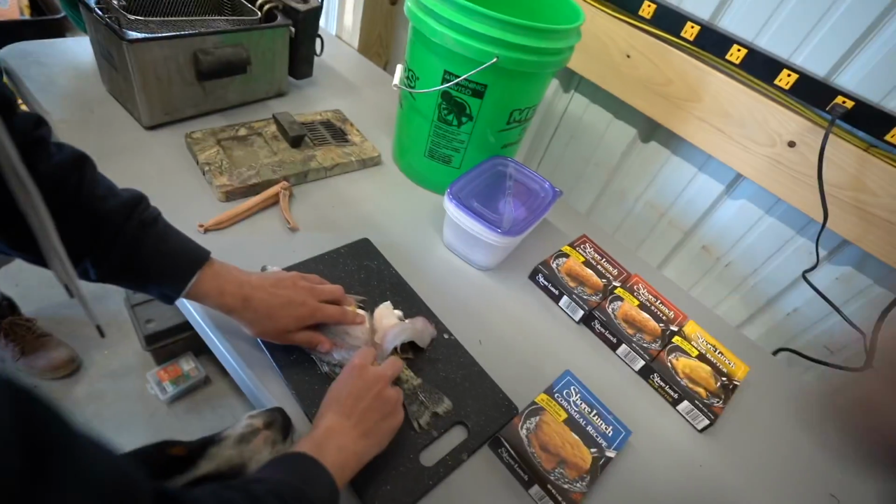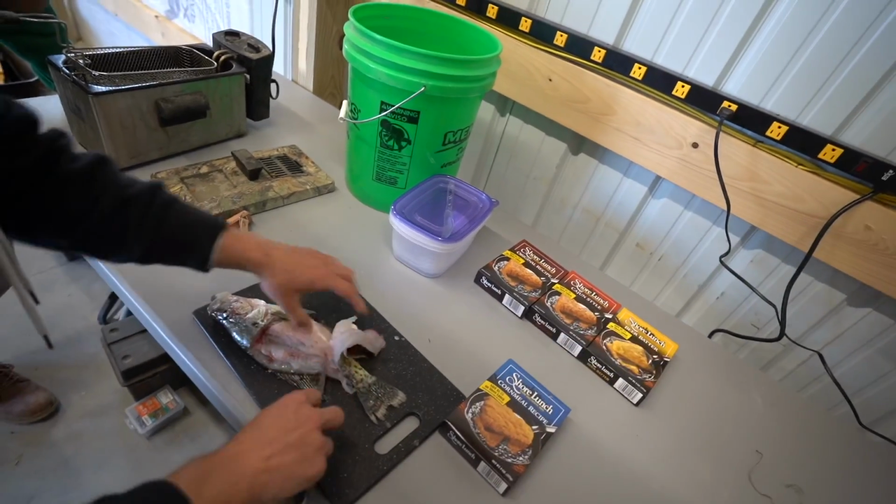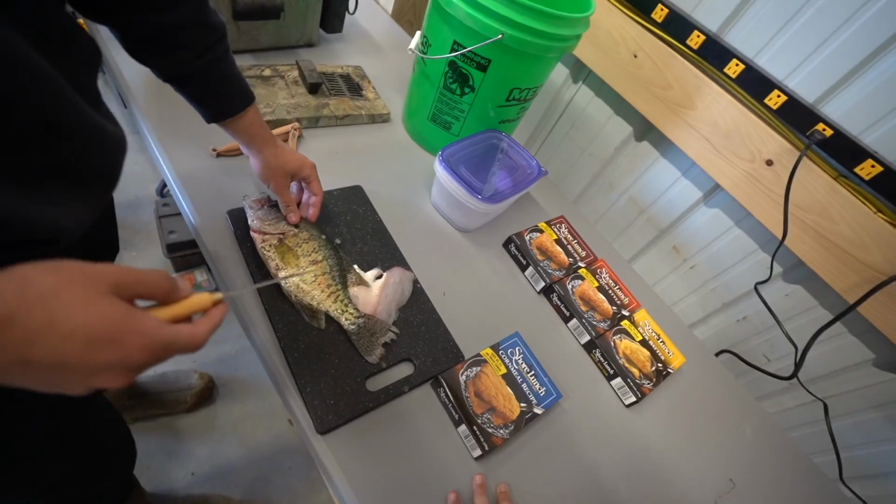Quit harassing him. Pretty much worked our way all the way through, and then you just cut basically the back side there, and then, like I said, the meat will be off, and then you just take it off the skin, and you're good to go. So then go ahead and flip her over.